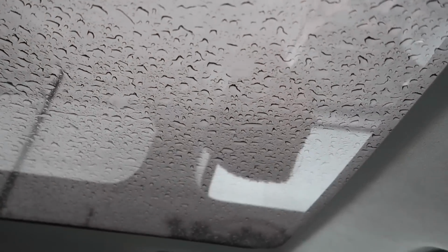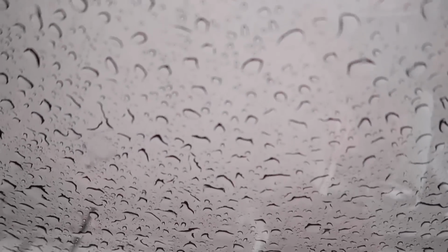Kind of nice on the, what is it? Is this a sunroof? Oh, moonroof. A moonroof. Kind of nice up here. I feel like the baby's gonna go to sleep. Let's see. He's just watching it. Yeah.